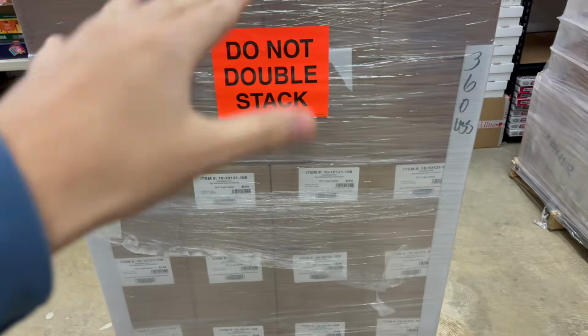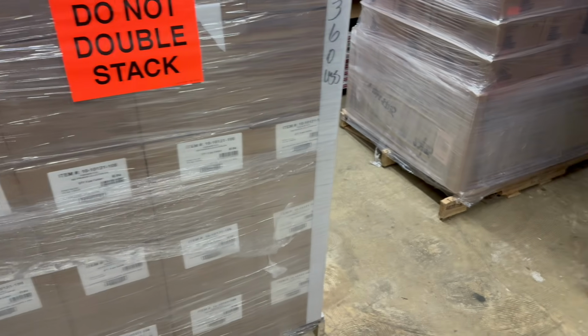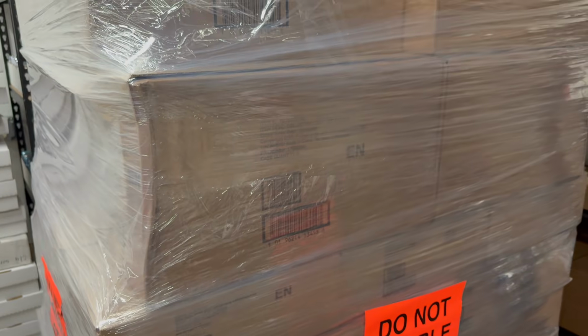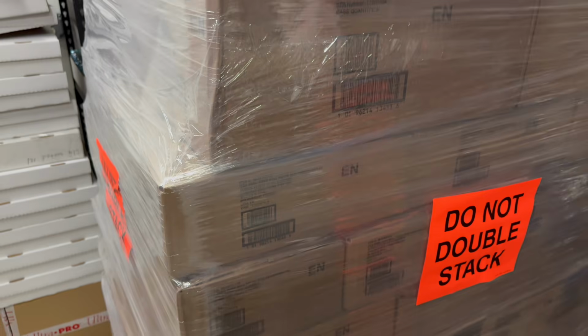Starting off with this pallet, we have all sorts of different products. I'm not sure exactly what products are on what shelf, but we have so many awesome items. We are probably going to have to split this up into 2 videos.